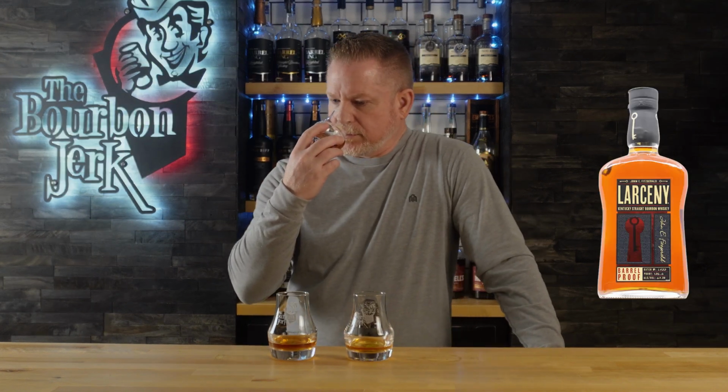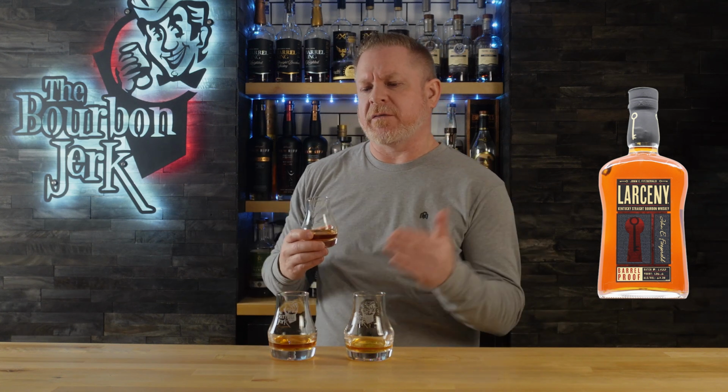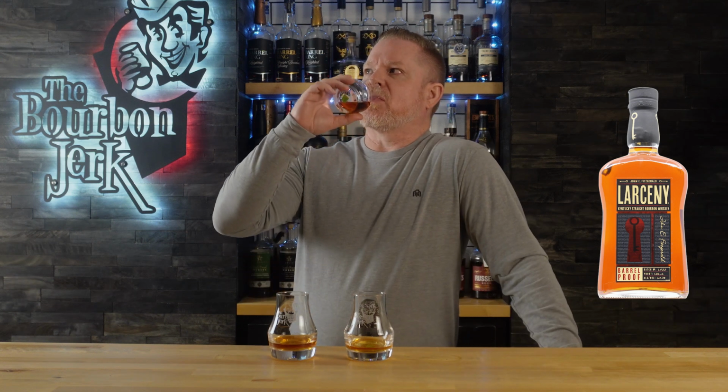Let's try number 3. Yeah, again, I'm getting vanilla and warm caramel. Apparently these are common notes I would pull out of wheaters. That one's definitely thicker and oilier than the first two. I really like the mouthfeel. Yeah, that butterscotch note really hits on the back of the palate and into the finish. The finish on this one is really intense. Super great pour.